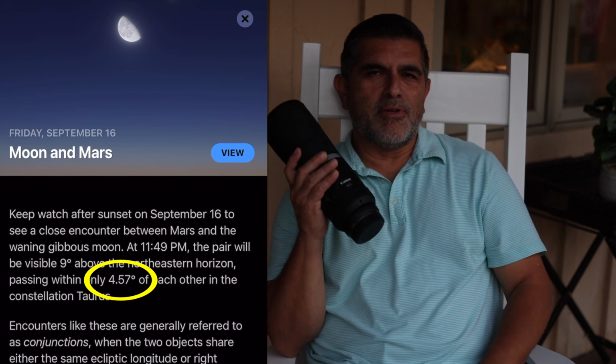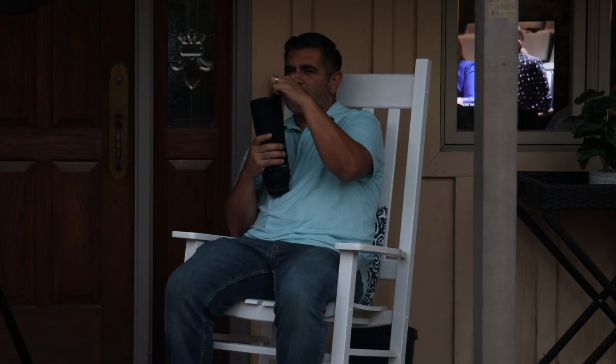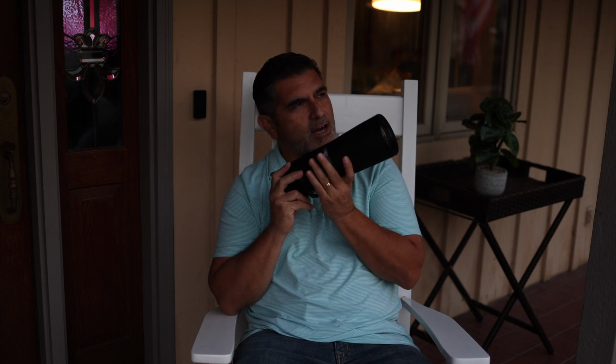I'll put the exact degrees on the screen right now, but the idea is to try to get them in focus with this bad boy. Hopefully they're close enough that they'll fit within the optical view of the lens that I have. But if that doesn't work out, then we'll try to take them individually, and we'll just try to get some nice shots of the moon.